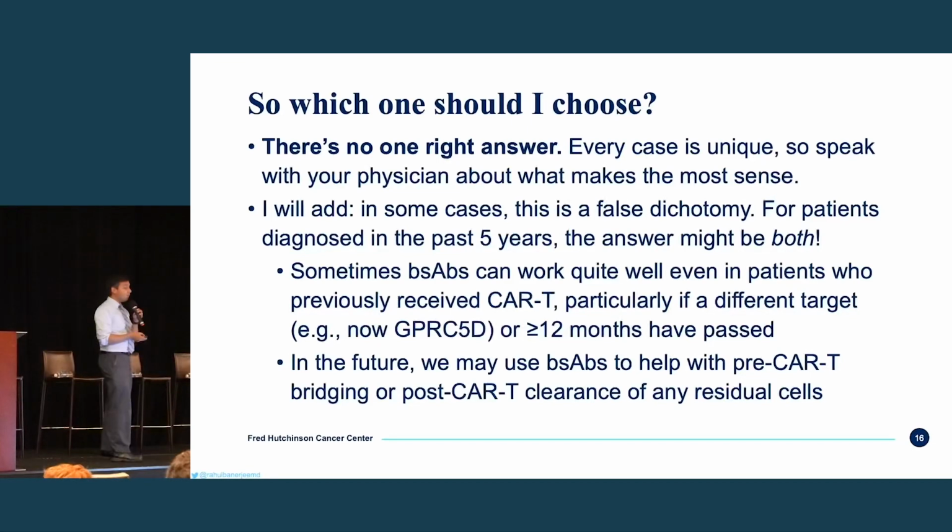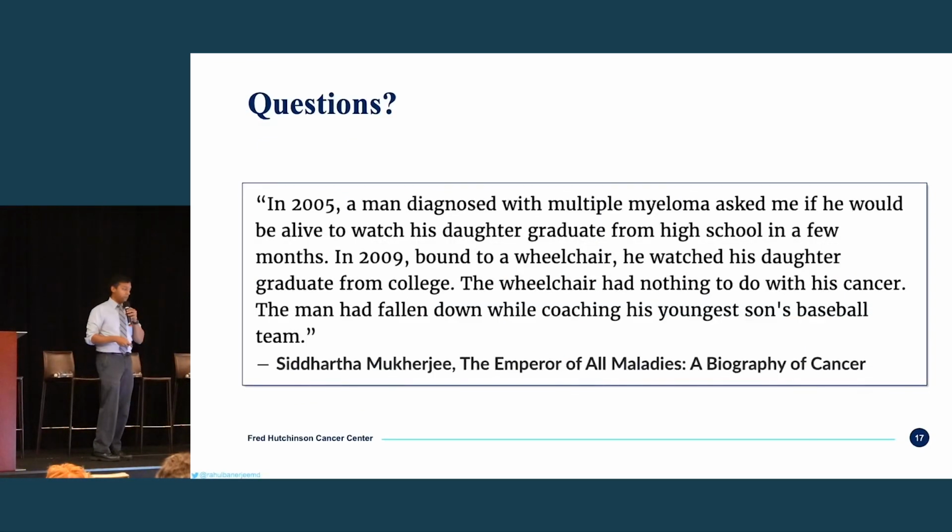So there may come a time where we say, look, someone got a CAR T therapy and it worked well, but not longer and it's not working at all. So let's give a bispecific instead. Or we may, and we're actually doing this right now for a patient, use a bispecific to help get rid of a lot of her disease before getting her CAR T to lower the risk of side effects from CAR T. So with that, I will stop.